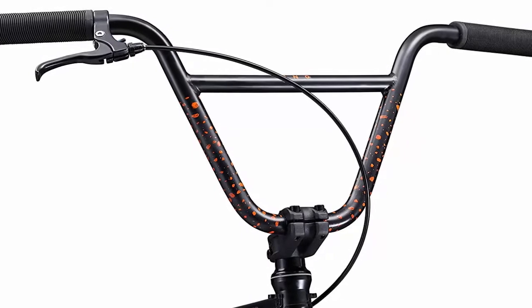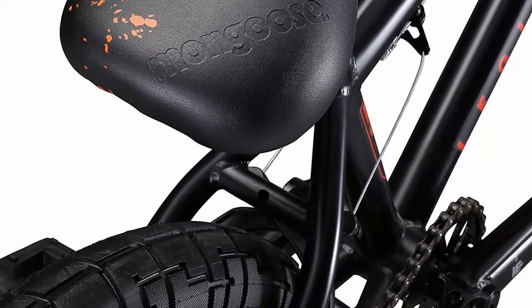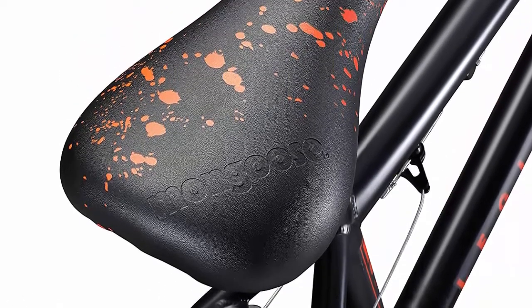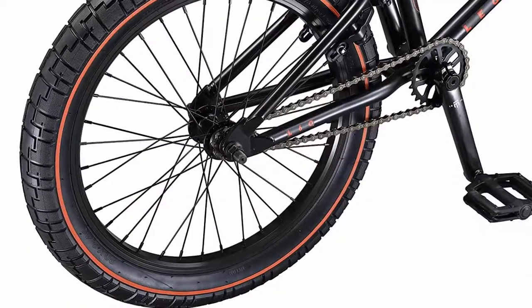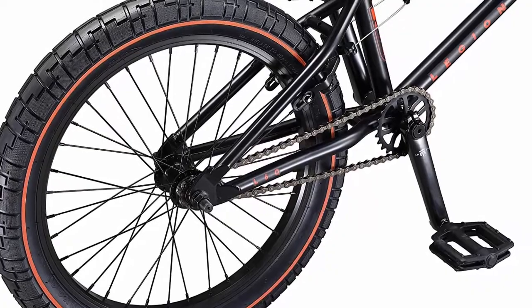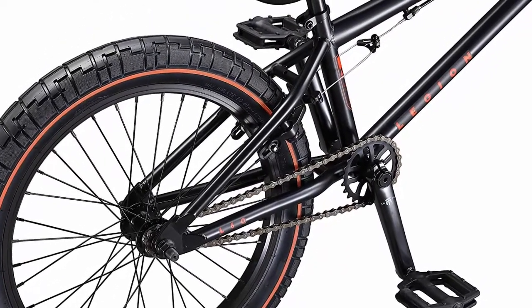The L60's drivetrain features 175mm three-piece tubular Chromoly hollow spindle cranks with a 25T alloy chainring and mid-sealed bearing bottom bracket. The wheel set features 20x2.4 tires mounted on aluminum single-wall 36H rims with 3/8 female axle front hub and 9T cog sealed bearing cassette rear hub.